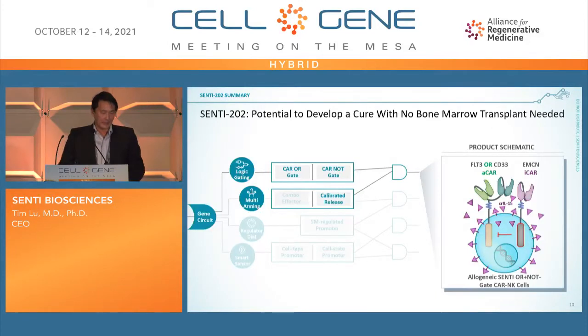So essentially, this is a diagram of what the construct looks like. There are multiple components here. One of the things we've gotten really good at here at Senti is optimizing multi-gene constructs, getting them to all work together. On the left-hand side is what we call the activating CAR, or ACAR. It allows us to target two antigens simultaneously, FLT3 or CD33. Engagement of either one of those target antigens will trigger killing by the NK cell.